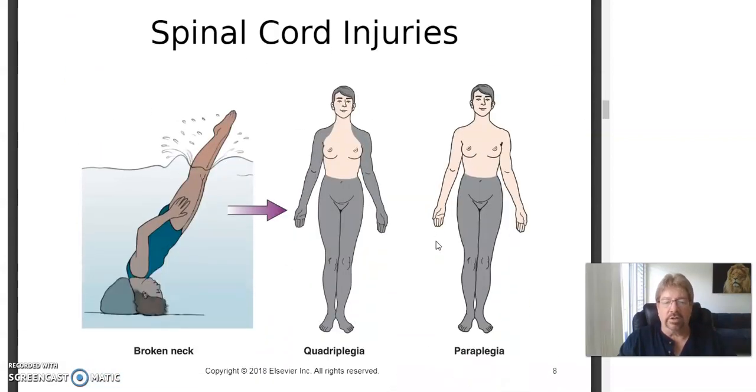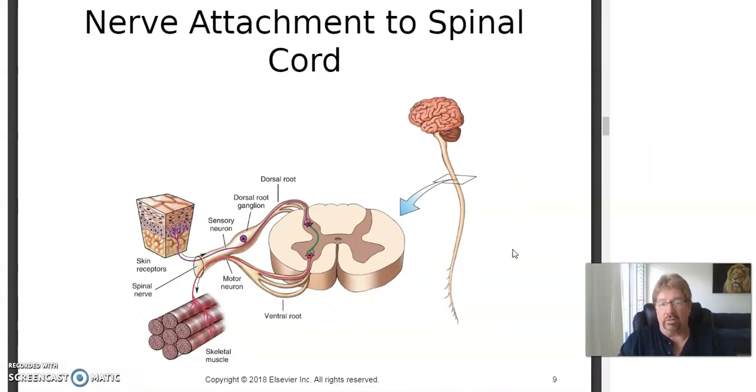Okay, spinal cord injuries. Unfortunately, this is actually a common one, where a person dives into a shallow area and breaks their neck or damages the spinal cord. Quadra means 4, of course. This person is paralyzed in all the areas that are gray. Paraplegia means 2. In this instance, this person is paralyzed from the waist down. Depending on how bad the injury is, they might regain some function, they may not. It's really sad. The spinal cord is very slow to heal, if at all.